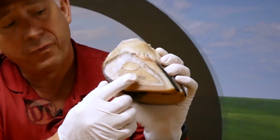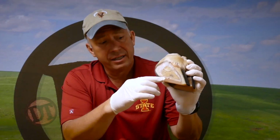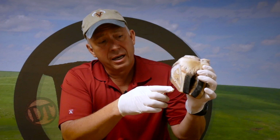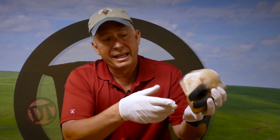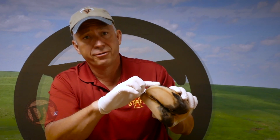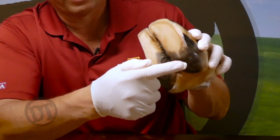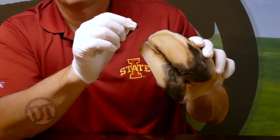It actually grows from the inside and grows that soft bed down, okay? So this is what we call the sole, this is the toe, this is the hoof wall, and then the juncture we see between the hard hoof casing and the sole is what we call the white line, okay? So right here is a place where it can actually separate.